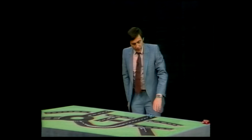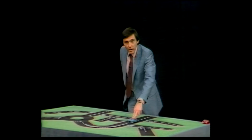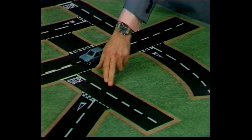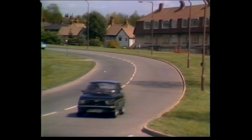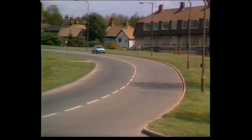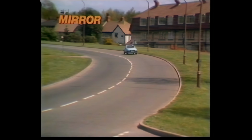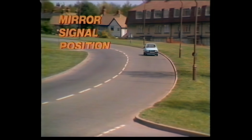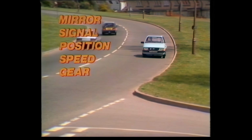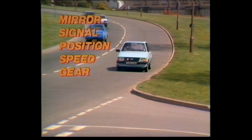So let's imagine that you're driving this car and you're going to approach this junction at 30 miles an hour in top gear, and your intent is to turn left. So let's establish this safe system for driving. Mirrors, signal, position, speed, gears, junction, turn left.